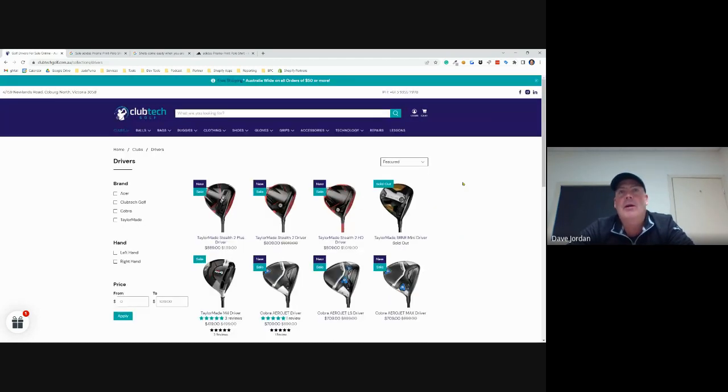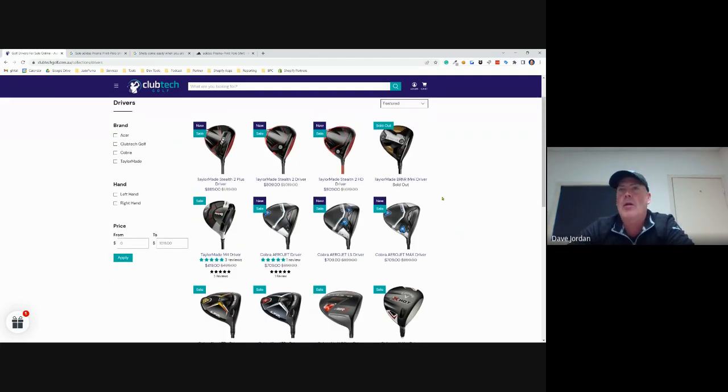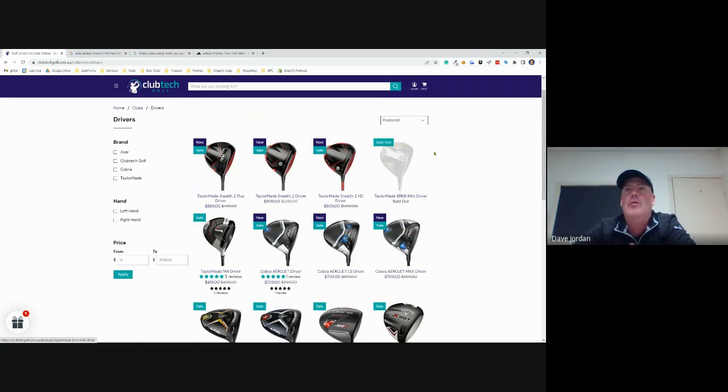Typically with a driver, you can extend them. Most people would probably look to shorten them to get a bit more control. It's more so with an iron set that you'd need customization if you're over the 5'11" mark. Depending on how long your arms are, you'd look at having them lengthened, and if you're less than 5'7", you'd look at getting them shortened.